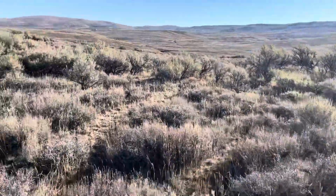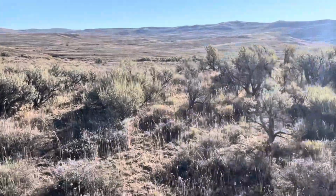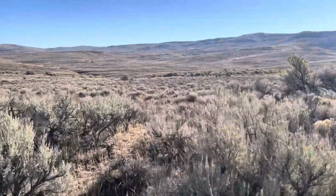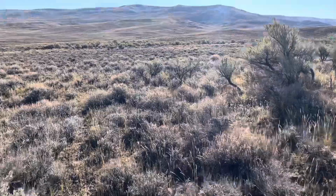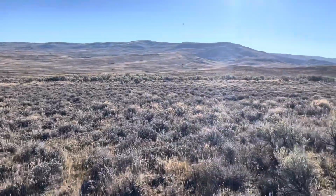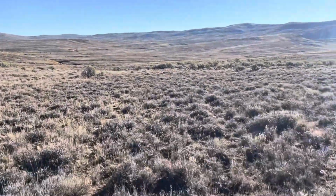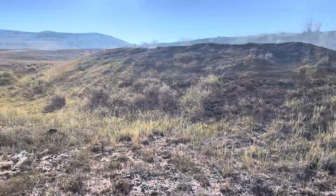hunting these ponds, is you've got to put some crazy stalks on sometimes that take 15-20 minutes to really get a creep around and then sneak up through the sagebrush. One of these ponds I had to crawl up the last 20 yards, so it's pretty fun just working the contours, trying to get down there, and then coming up the sides of the bank. I'll try and film that.